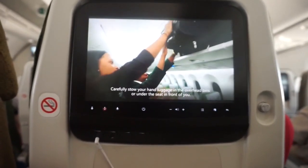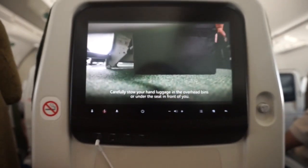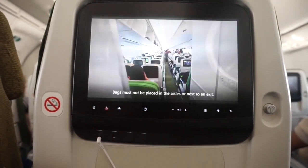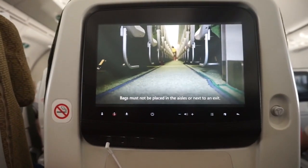Carefully store your hand luggage in the overhead bins or under the seat in front of you. Bags must not be placed in the aisles or next to an exit.